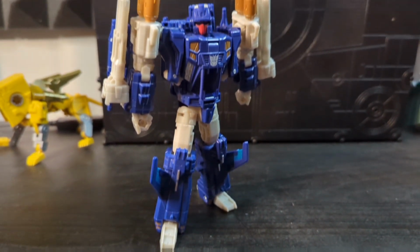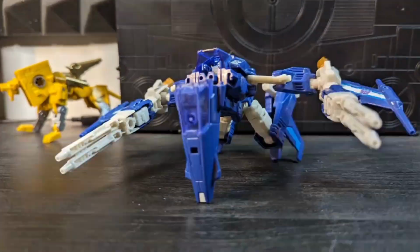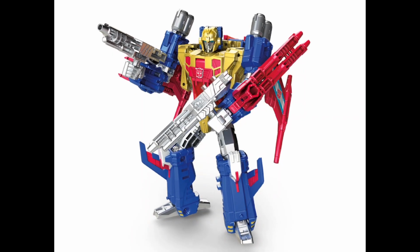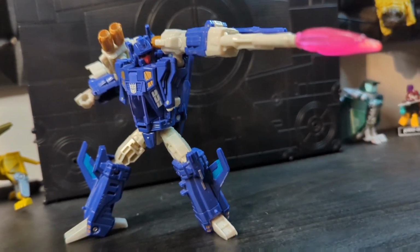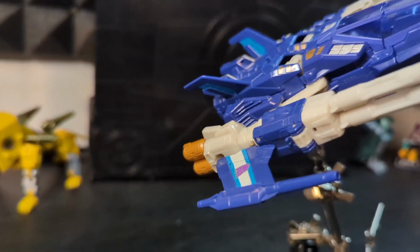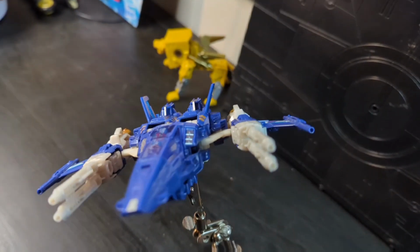Trigger Happy makes me happy. A mold so good with one of the cleverest transformations in the line. It was reused for a few other figures, and rightly so, because it just worked perfectly. His robot mode looks amazing, but it's his alt mode that takes the cake, with those fantastic swing-out cannons.